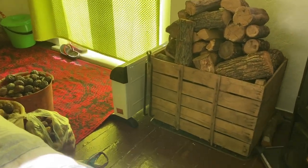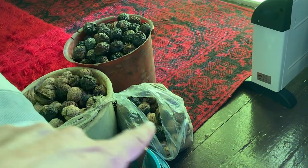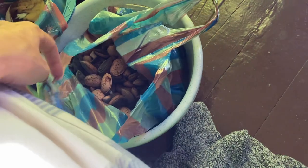Feels very protected. I've got so many walnuts. I've got two buckets of walnuts, that bag over there. Almonds. All of the almonds. So I think that is my job for this evening.